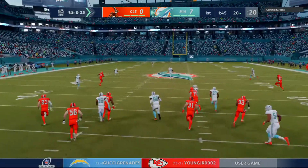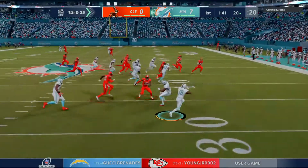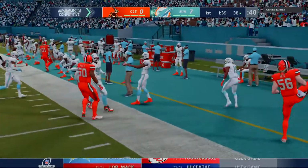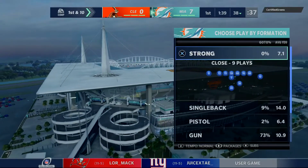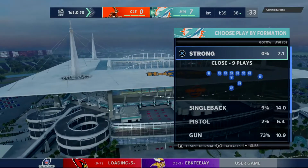And the punt team on now as this one's sent away. Returnable for Grant. And he takes us beyond the 35 before going out of bounds. Nice punt, but good work on the return to get back 11 yards. And it'll be Dolphin football.